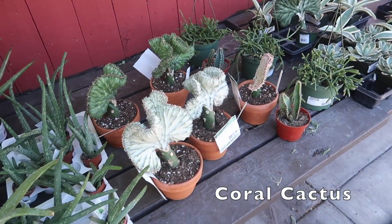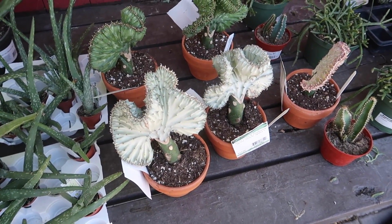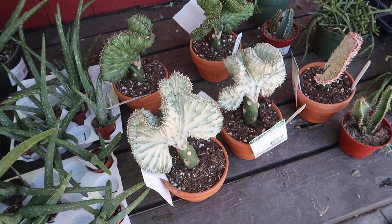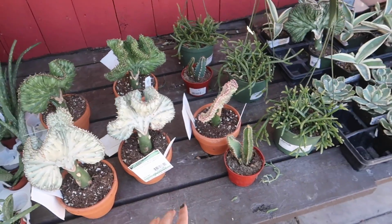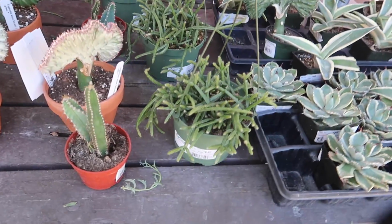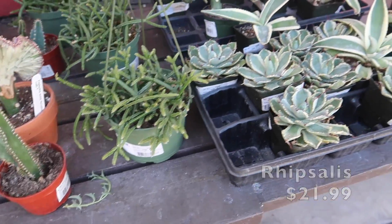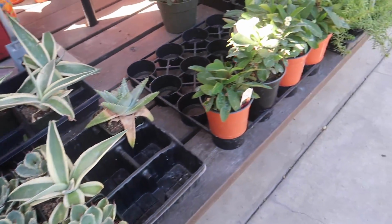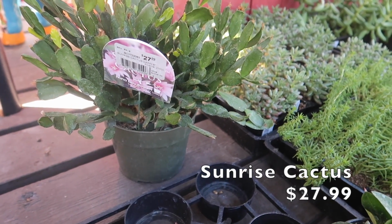Aloes, little cacti. Usually if you see these at like Home Depot or something, they have the glued down rocks, which is really sad. So here's some free ones. This is really cute. A rhipsalis. Just some more little succulents. And this cactus here is $27.99.